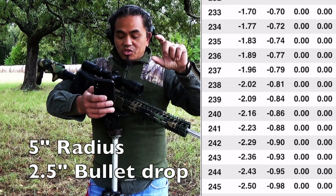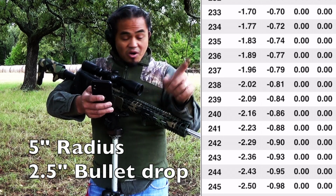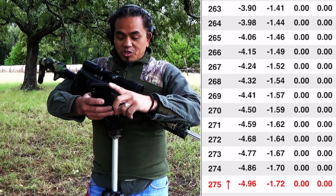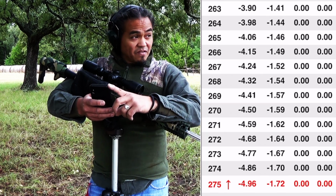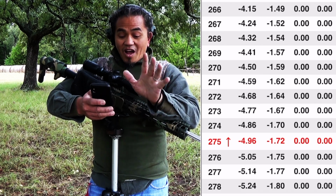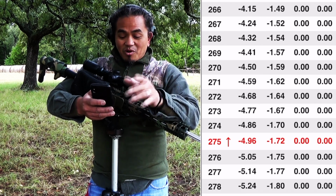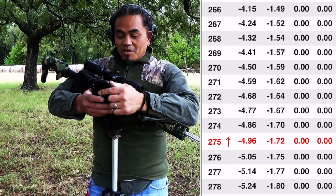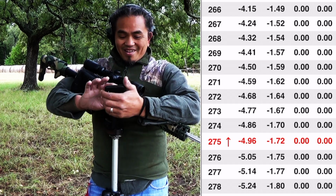And I think I could stretch 245 yards out on this target, so I'll even put my smaller target out there. But maximum trajectory here is at 275 yards, and I should be able to stretch that out there. And that, again, puts it at 5-inch radius, meaning if you've got a pretty big animal, you can still shoot. And this is probably the most unstable position for me. So let me go get my target set up, and we'll take a couple shots.